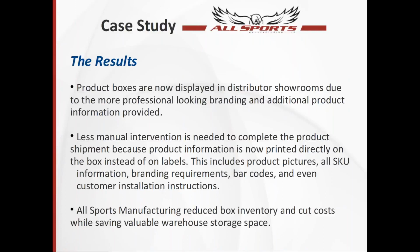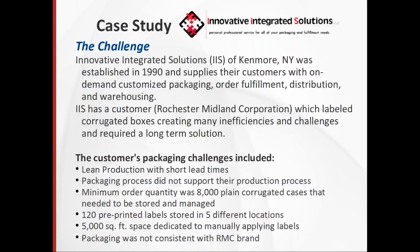The results. Product boxes are now displayed in distributor showrooms because it improved the professional look and branding of the products. There was less manual intervention needed to complete the product shipments because now they weren't having to stock labels, apply labels, things of that nature. They just pull the box, which we're going to have to do anyway, to put the product in, and print directly to the box and put all the relevant information on it, including manuals. So All Sports reduced their box inventory, the amount of space it took, plus the actual number of boxes, which all had minimum orders, and some of the boxes would literally last a year, so they had to tie up that money and create a space to store them for up to a year.